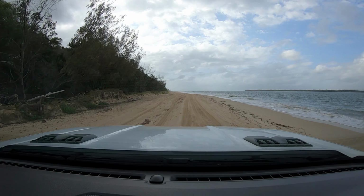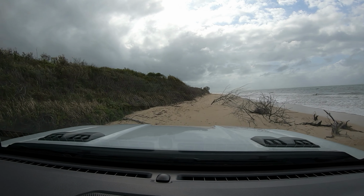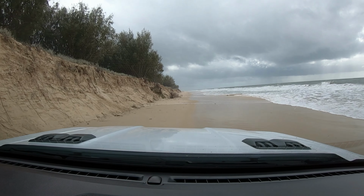You can see as you come along the beachfront at Hook Point, the waves wash right up to the banks, which are quite eroded. So there is not a lot of places to actually get off the beach. In high tide, it is impassable, and you definitely need to take the inland track. So you're better to carry a little bit of momentum through this, because obviously you do not want to get stuck in salt water.